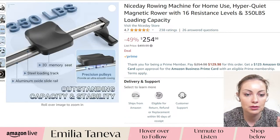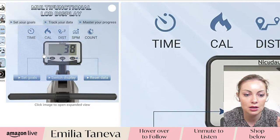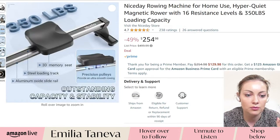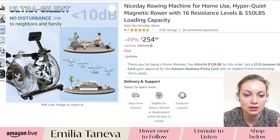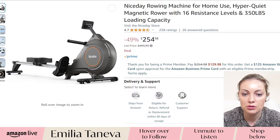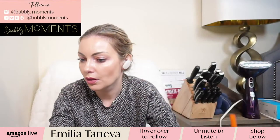This is a little bit different information, different details, and the monitor here shows time, calories, pound, distance, multifunctional, 350 pound support, size 13 for shoes. So check it out if you're looking for some new equipment for your home gym.